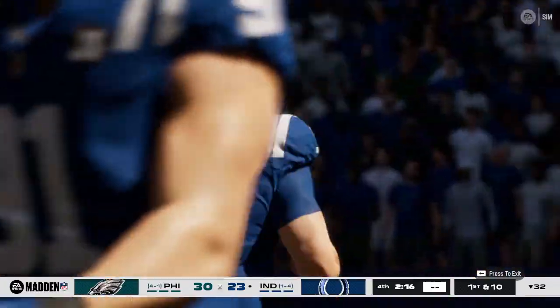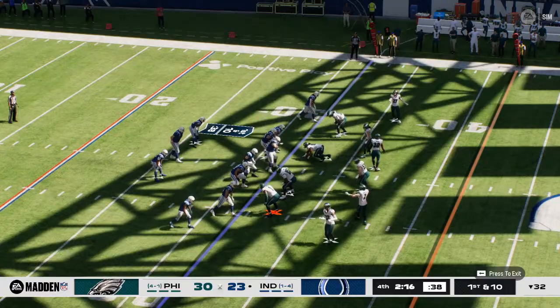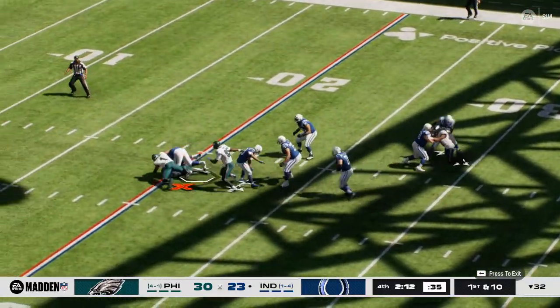truly make up for the earlier miss. So the Colts now down by 7, 2:16 to play. Well, their losing streak in danger of continuing as they come up on first down.